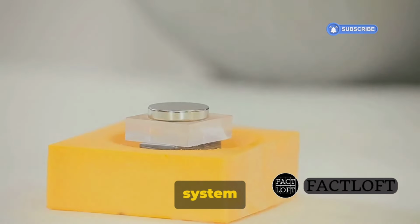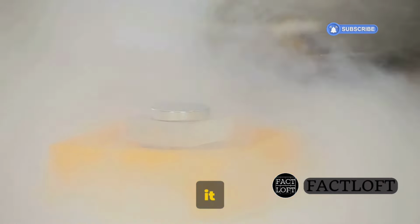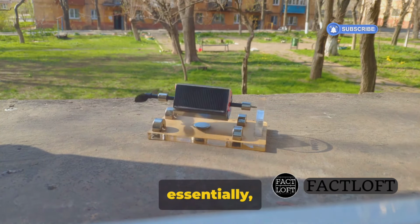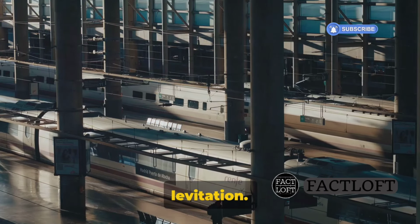If we design a system where the magnetic field generated by the electric current is strong enough, it can actually oppose the force of gravity. This opposition creates a lifting force. So, essentially, we're using magnetism to fight against gravity, resulting in levitation.